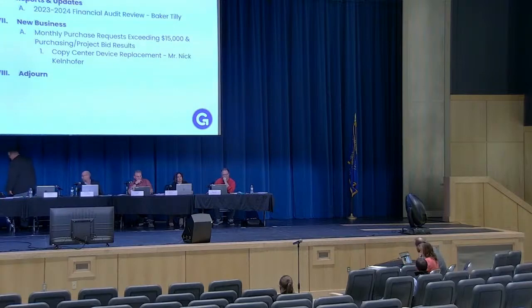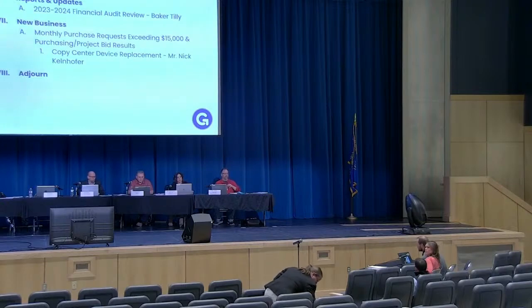So hopefully everyone saw the background on this. It's fairly routine. We have a copy machine. This is the large, it's actually known as a press. It does high volume printing. The one we have is about 8 years old now. Probably should have been replaced a couple years ago. It's starting to fail pretty often, which has been a challenge to keep up with.